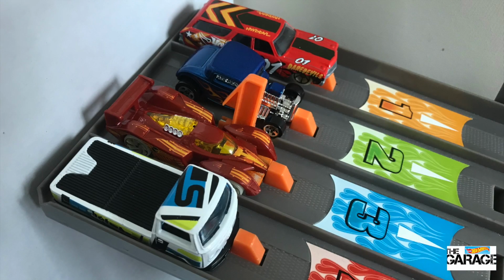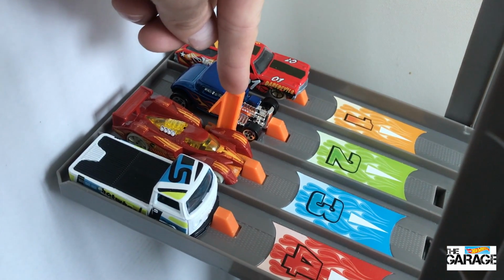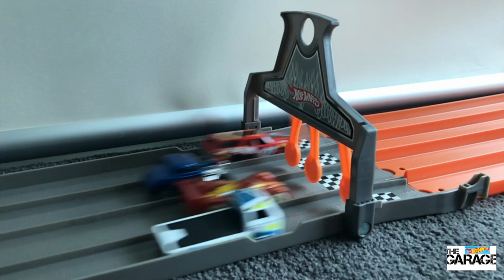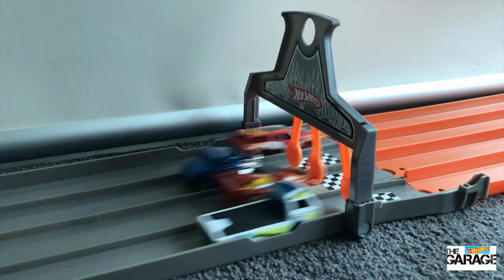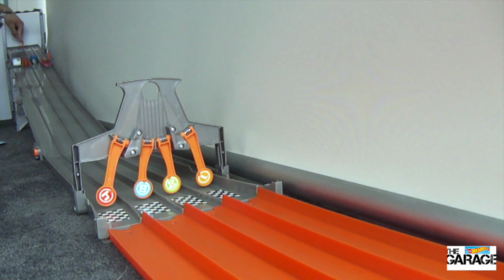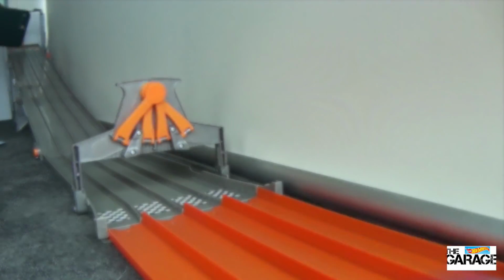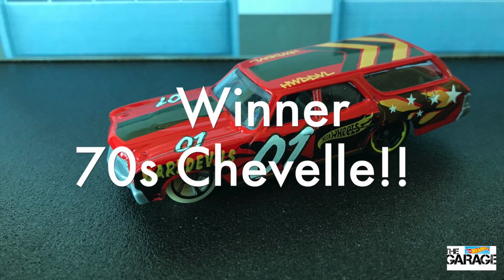Congratulations to Sir Ominous. Race 3 is the Chevelle from the 70s, the 32 Ford, the 24 Hours Treasure Hunt, and the V-Dub pickup. Let's watch this race. That was an easy win to the Chevelle. Let's watch that in slow motion. And there it is, the Chevelle 70s wins that race very easy. All cars performed well in that race. Congratulations to the 70s Chevelle.